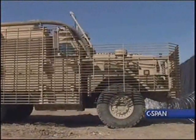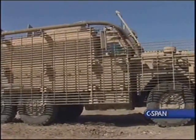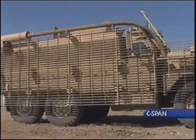Hi, my name is Captain Nick Kriknivsky, and I'm the RSO for the UK Log Battalion here in Basra. And we're here to provide logistics support to 4th Mechanised Brigade on operations. Okay, this is our Mastiff truck, and we use this for the force protection that provides the support to the convoys coming up to provide us with the supplies from Kuwait.